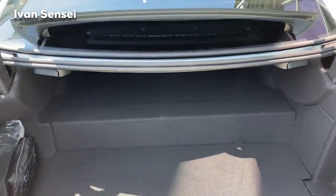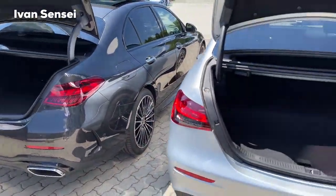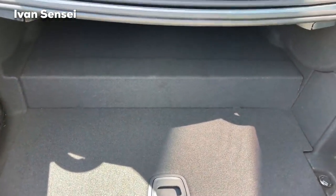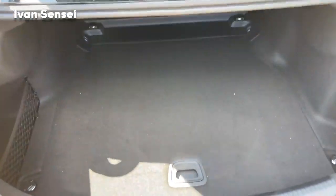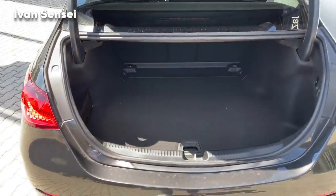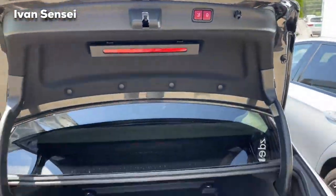So that's 85 liters more in the E-Class than in the C-Class. So boot capacity is definitely an advantage here in the E-Class, but only if you don't have a plug-in hybrid. So in the new C-Class, the plug-in hybrids will not have this jump anymore. It will be straight in the trunk, which is very good. And you can close both of these trunks electronically with the button.